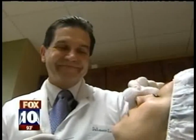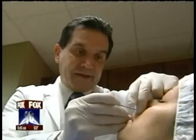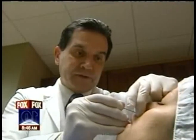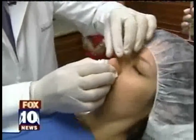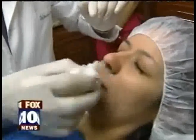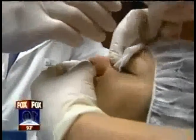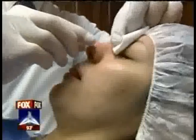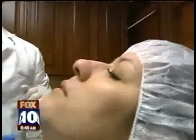Dr. Zavala then makes a small entry point for the cannula. Once inserted, he begins to fill the area, and as he does, the tip of the nose is instantly lifted. I'm molding the nose the way we want to, and now we have to get rid of this shape. There's a little swelling here that will go away very quick. A second entry point is made in order to fill in the top portion of Veronica's nose. This will reshape the bump. But you can see now the hump is much less obvious.